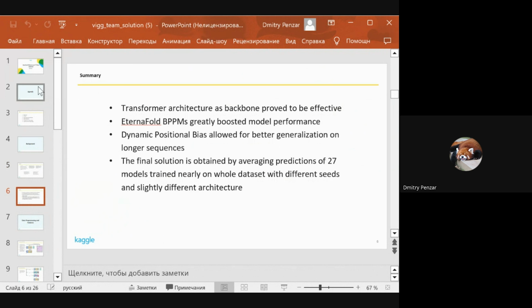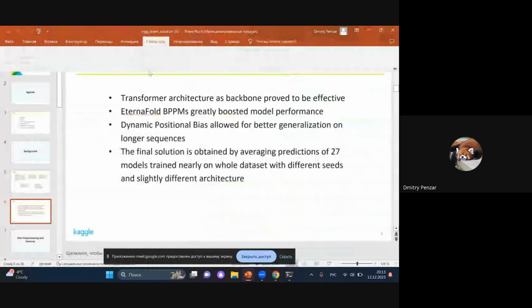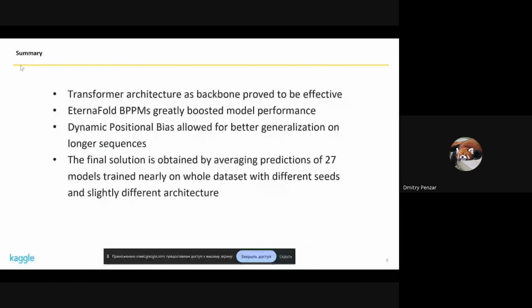Sorry, my colleague says that it still doesn't work. Do you see the summary slide? I think when you press the slideshow, then it's stuck. I think you should just change it manually. One second. Okay, sorry. Okay, I will share the whole screen, and this should solve the problem. So I hope now you see the presentation. Okay.